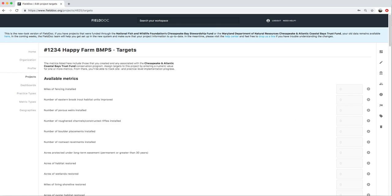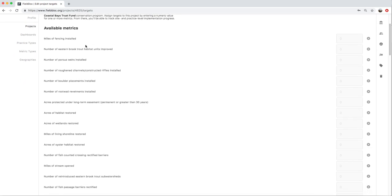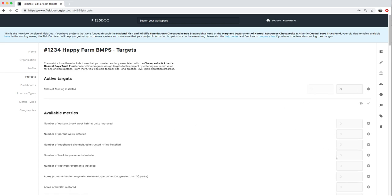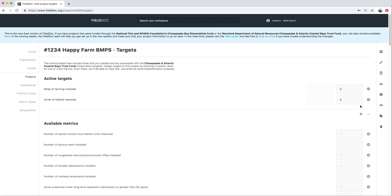So you'll want to spend some time here thinking through what your practices are and which metrics you'll be tracking with them. Everything that you see here was identified as a metric that the administrators for the assigned funding opportunity would like to track. So let's just put in the miles of fencing installed and acres of habitat restored because they're close and at the top. And we'll just see how those move along throughout the project. So as you click a plus sign, it'll move these metrics up so that they're available to you throughout the project. And you'll click save so that they stay there.